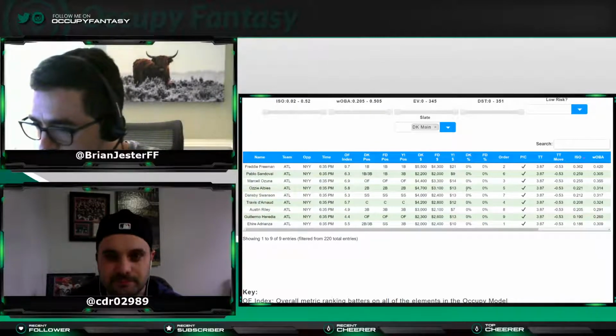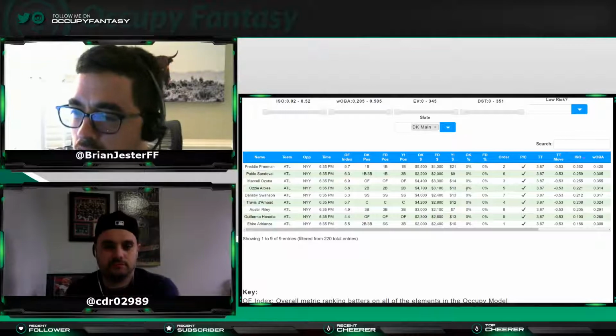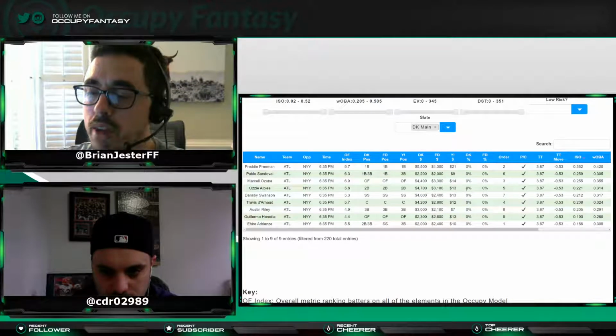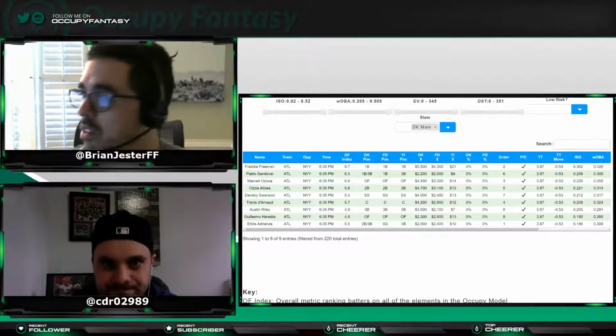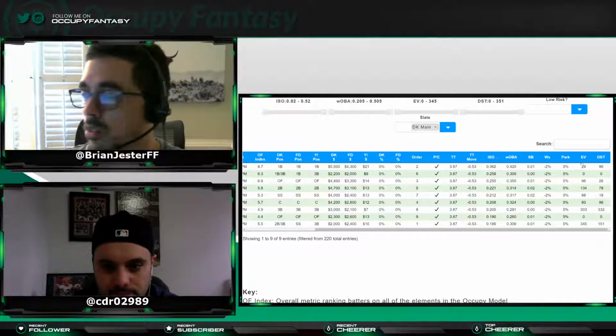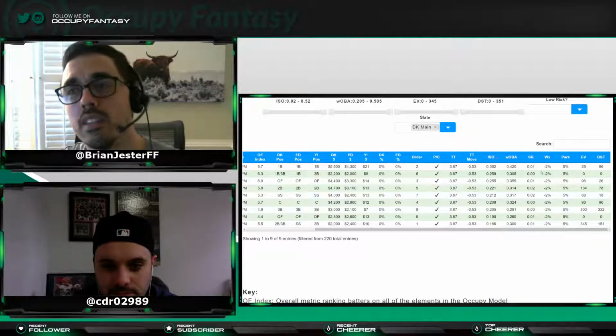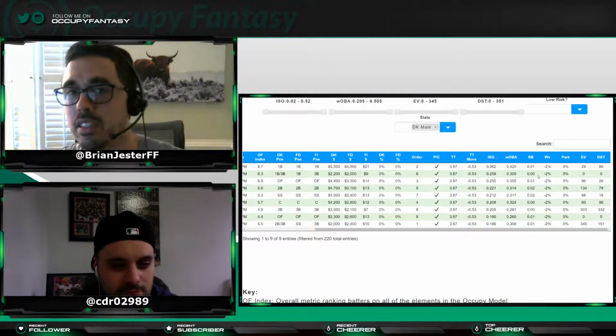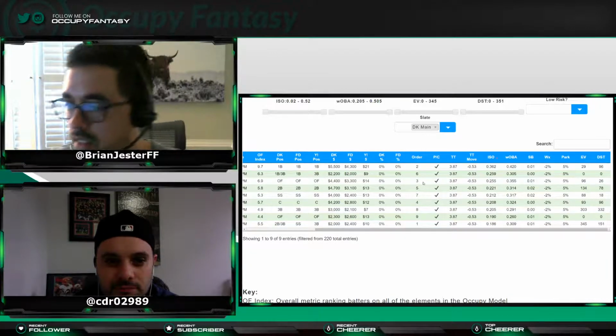So let me see. We got a couple questions in the chat. QA says, so for EV and distance, the higher the better for pitchers and the lower the better for batters. That is correct. I know it might be a little counterintuitive, but it is a ranking, and it's based on the exit velocity and batted ball distance. So if you see someone with a number 1 next to their name, it means they've either hit the ball the hardest or they've allowed the hardest hit balls against them. So correct in your thinking there, QA.